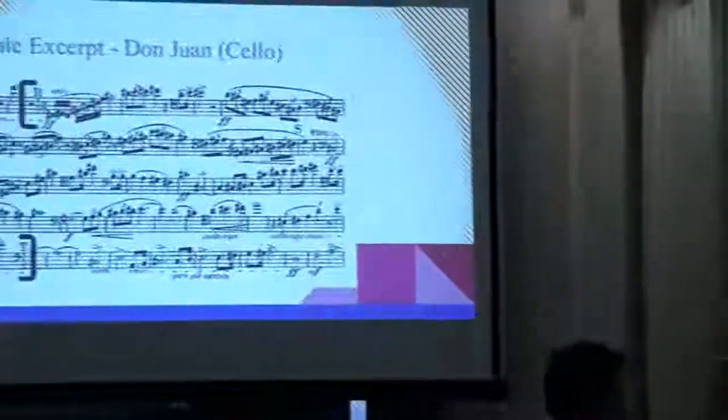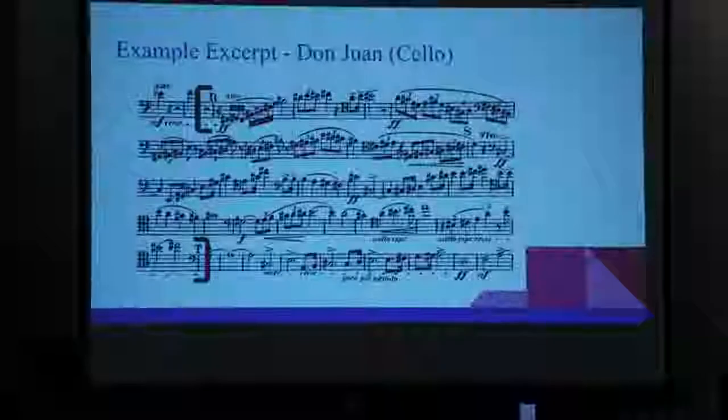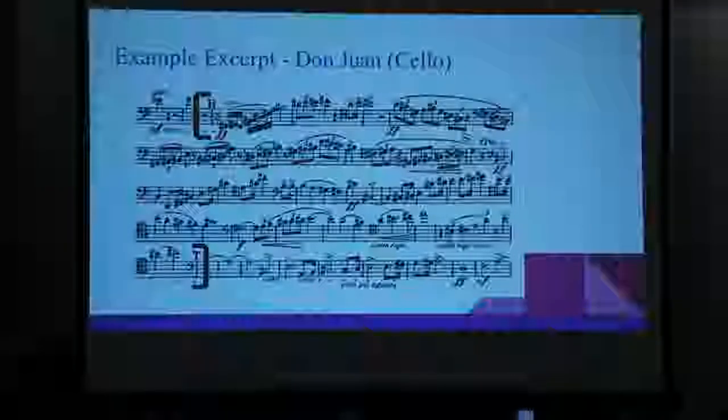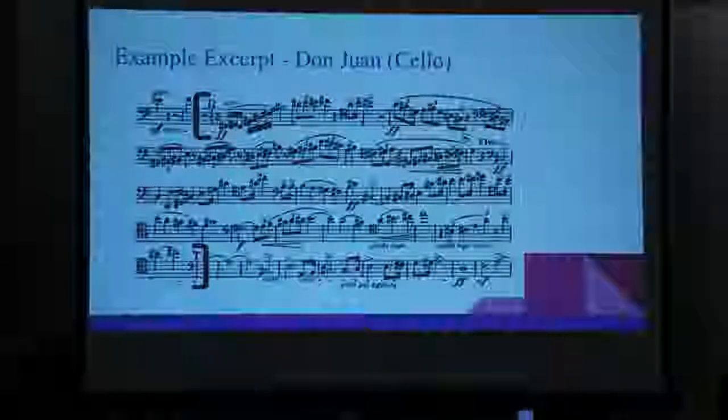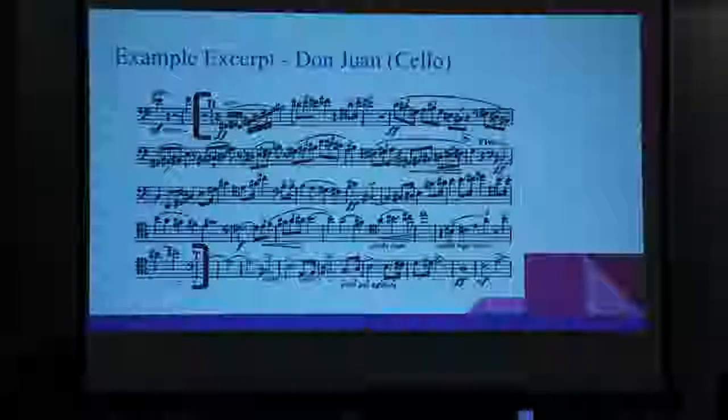All right, so moving on. We just wanted to talk about an example excerpt and how I would attack that and break that down. This is Don Juan. Most string players will have Don Juan on their auditions. What about wind players? Is that a sometimes thing? Yeah. Okay, cool. Like oboe players for sure. I see a couple. I mean, look at this thing. There's so much detail, and it's Strauss. It's flair and character and all this crazy stuff. You have duples versus triplets, blah blah blah.